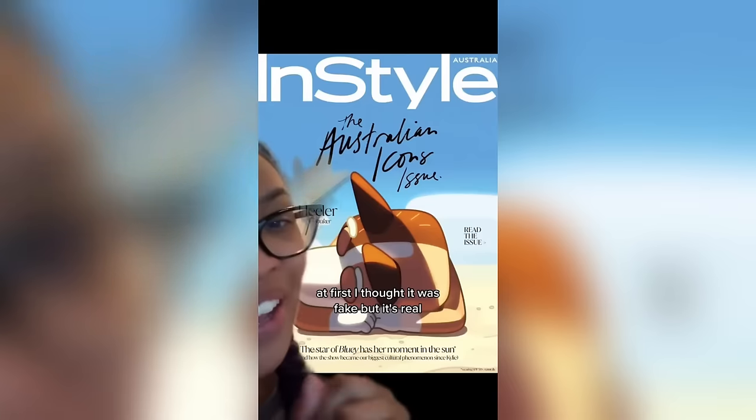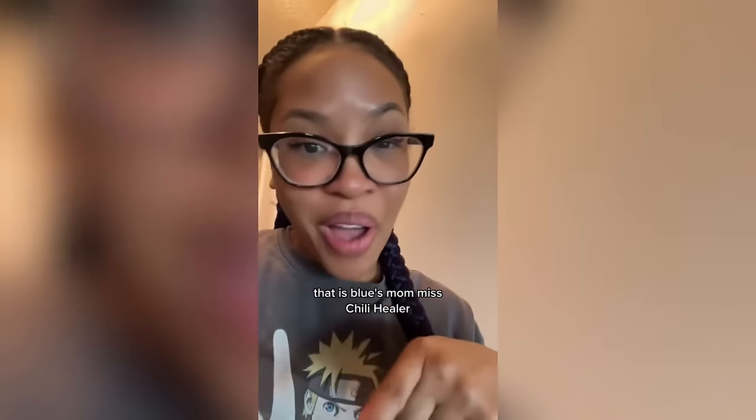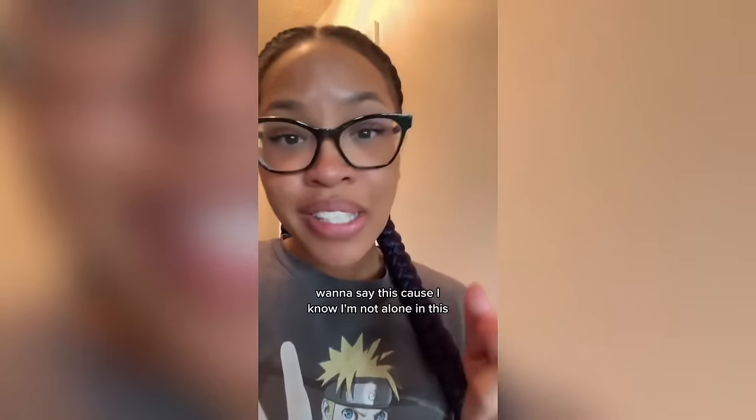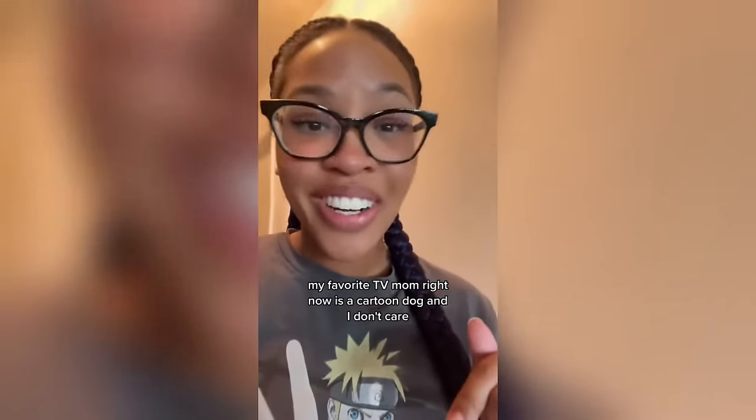I was on Facebook this morning and I saw this. At first I thought it was fake, but it's real. That is Bluey's mom, Miss Chili Heeler, on the cover of Australians in Style magazine. As deserved. I want to say this because I know I'm not alone in this. My favorite TV mom right now is a cartoon dog and I don't care.